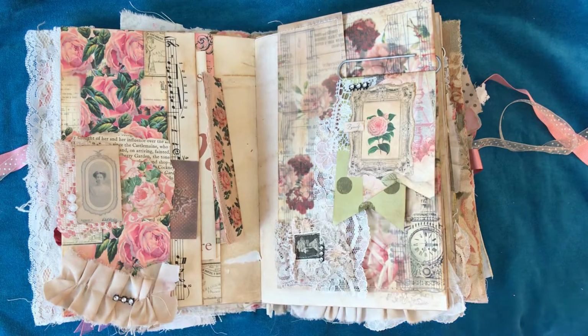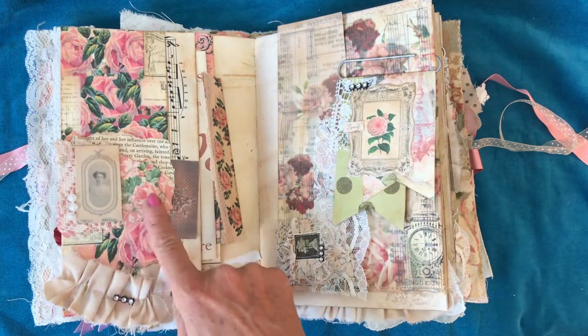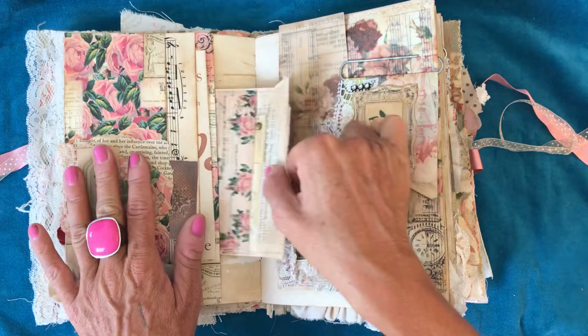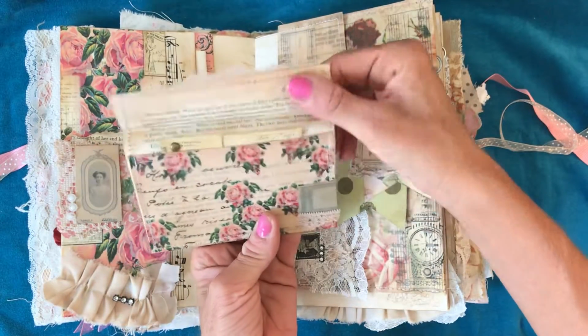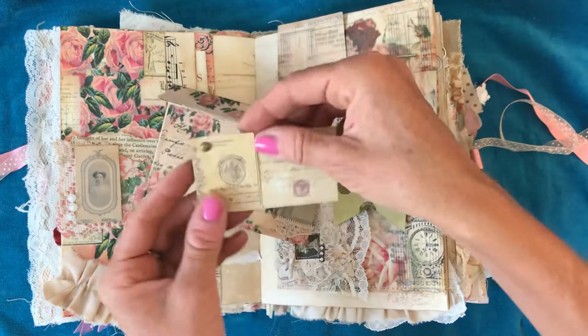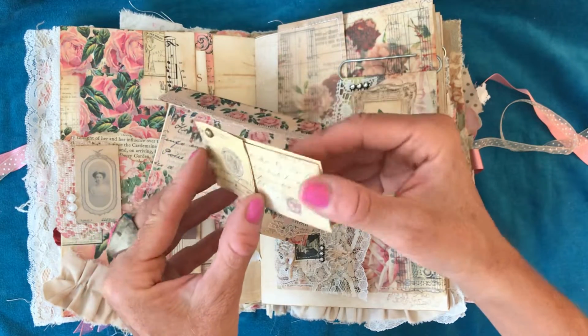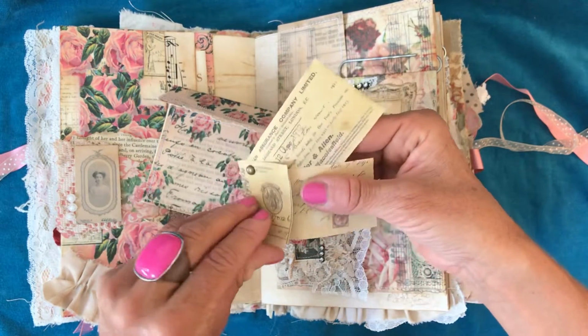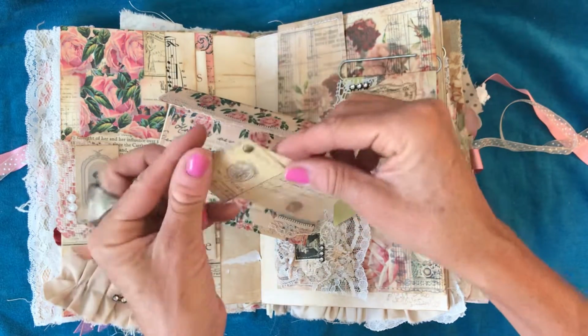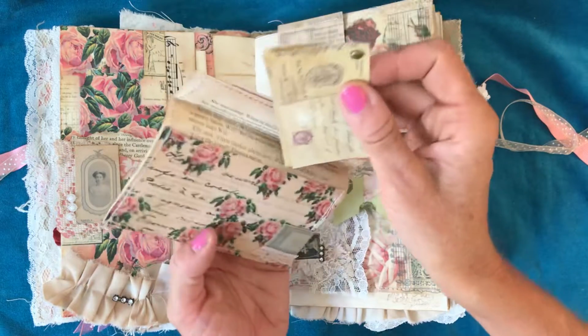Side loading pockets. And again, I've popped a cluster on here, some ruffle and some bling. And then tucked in the back, this is one of my tracing paper envelopes. So it's stitched around onto book page. Inside there, this is just literally some copies of some vintage pieces, and I just held them together with a little brad at the side. They just go in there.